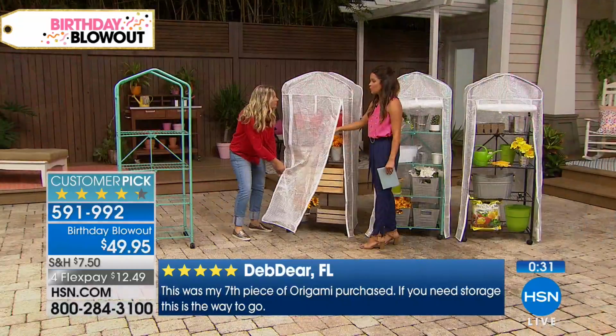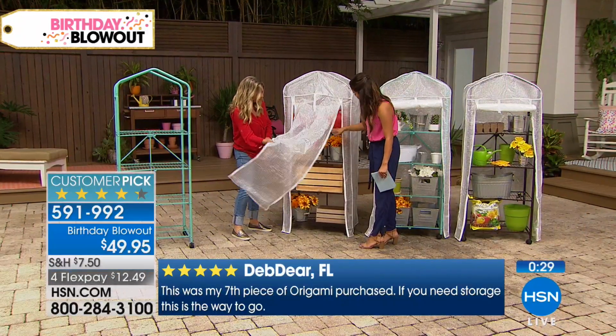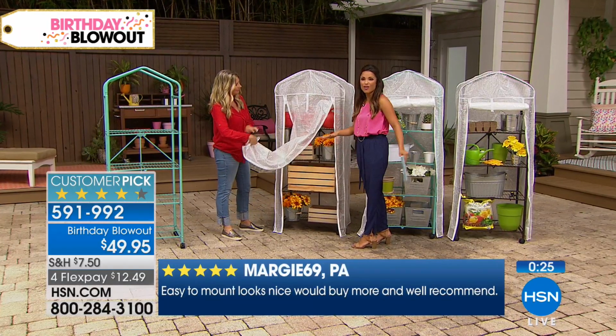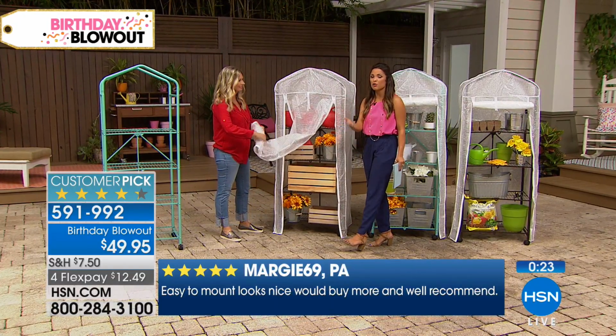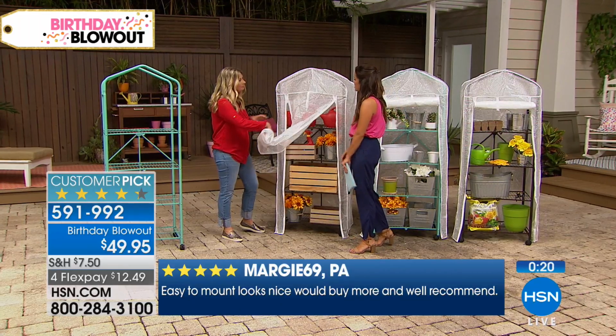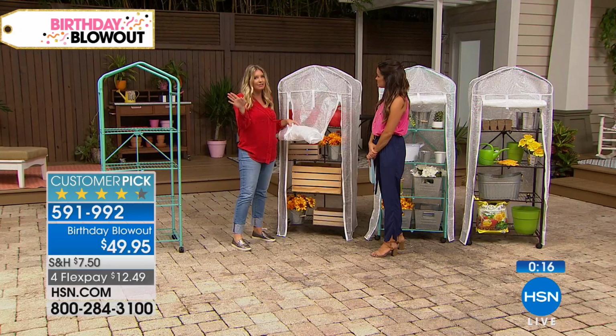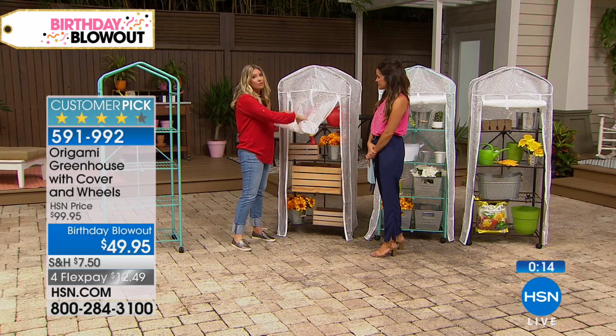So you're getting that and the actual furniture itself. You just choose if you want the bronze, which has beautiful little flecks of gold in it, or the turquoise. Choice is yours, $50 off. We're going to give it to you on 4 flex payments as well. Definitely a great purchase. And remember, this is the one that comes with the cover, so think outside of the box and use it anywhere you want.